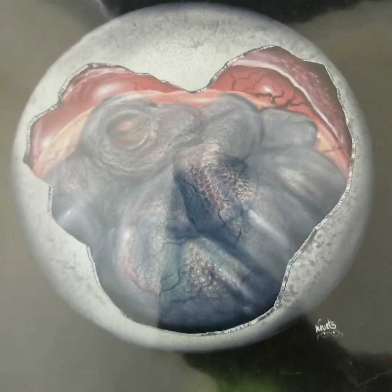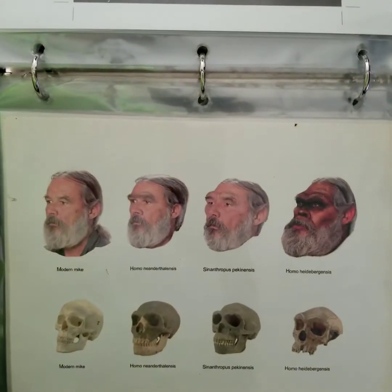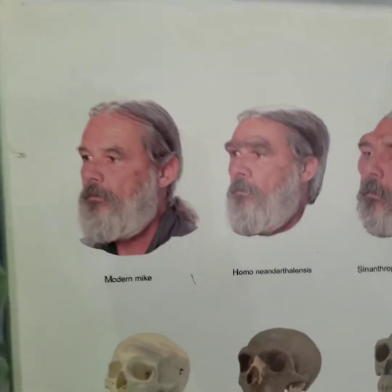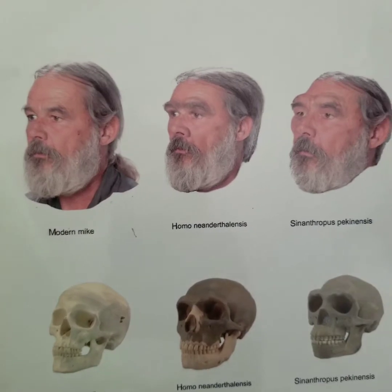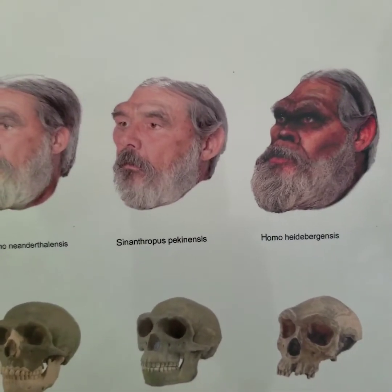There's that dino baby illustration. This is done mainly on a computer. This is my friend Mike that worked at the museum. Anyway, so that's modern Mike. And then these are the skulls. I tried to wrap his skin around the skulls to show what he would look like if that was him.